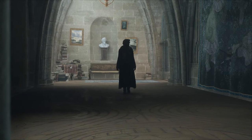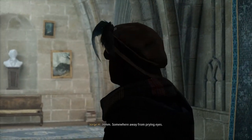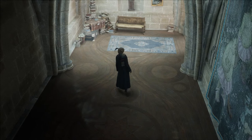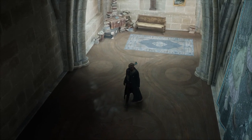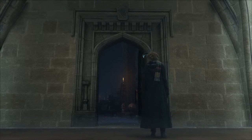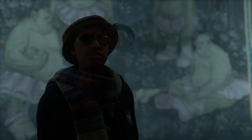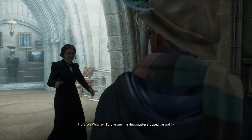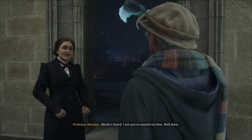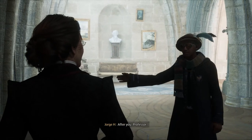Professor Weasley? Somewhere away from prying eyes. Forgive me, the headmaster stopped me and I... Merlin's beard? I see you've wasted no time. Well done. Shall we? Off to you, Professor.